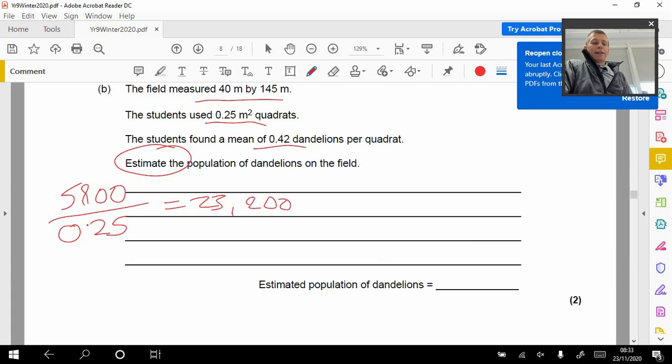Now, I wonder when you can take a sample of 10 and not test the entire field. It'd take me forever. And then in each square I've got roughly half a dandelion. So I'm just going to multiply that answer by 0.42. Again, we just work that step out. 23,200 times 0.42. So I'm expecting a number about half, so 9,744.